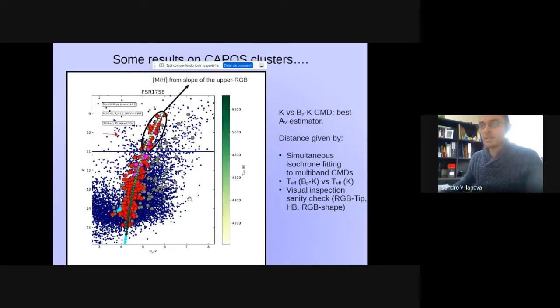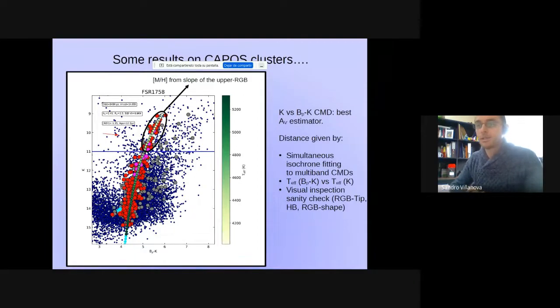And here in this CMD, you see the field stars as blue points. The gray points are the cluster stars selected by Gaia before the differential reddening correction, while the red points are the cluster members after the differential reddening correction. You see how much better the red giant branch is after the correction. Using red giant branch fitting, we obtain a distance of about 9,450 parsec, which is in very good agreement with what was obtained by other groups.